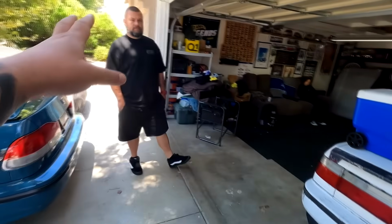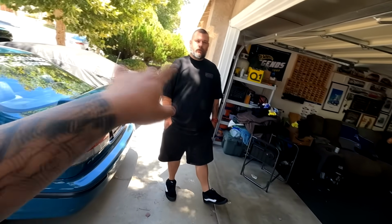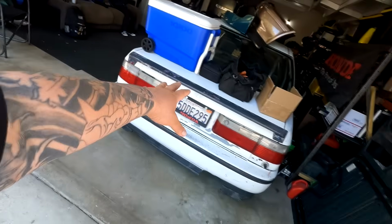You guys saw right here in the background, we have a CB7. If you guys saw the last time we were here in SoCal, we went to the Honda meet, and Jose was the one who towed your car. And Jose is the local tow guy, and this is his whip.